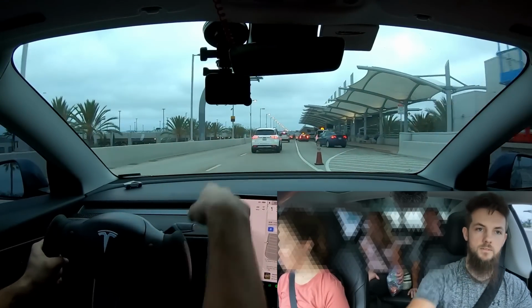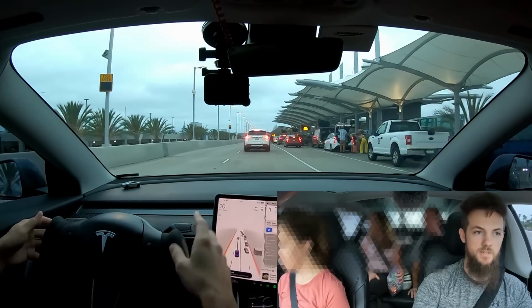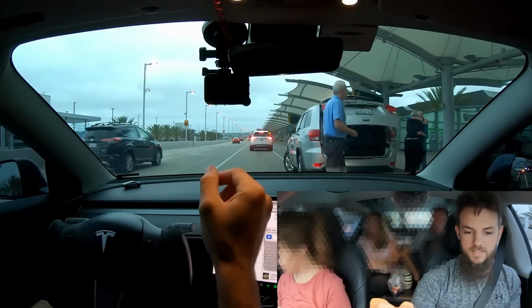We have a Model Y as well, which is that thing. Oh, really? Yeah, it's the more affordable SUV. Doesn't have the crazy doors, which we're okay with. All right. Better than LA.